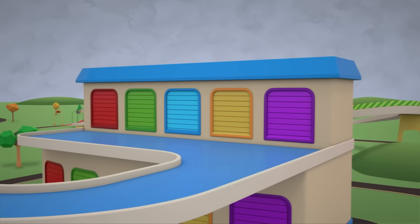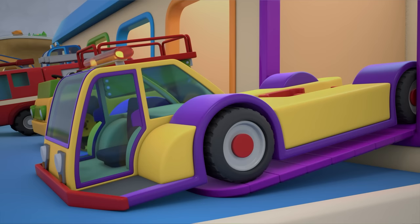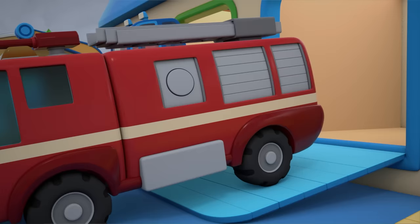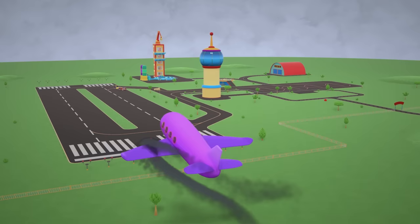The helper cars are leaving their garage. The tug. The scissor lift truck. The fire engine. And an excavator with a grapple. Well done, plane. The plane is at the airport.